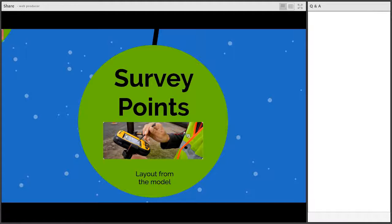So change orders from the model, that's medium level difficulty, potentially a really high reward because there's really no argument about whether there's an increase or decrease in quantities, and a medium level of effort.